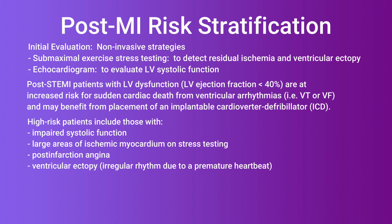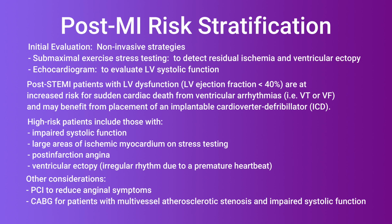High-risk patients include those with impaired systolic function, large areas of ischemic myocardium on stress testing, post-infarction angina, or ventricular ectopy who might benefit from coronary angiography to evaluate for revascularization. PCI can be performed to reduce anginal symptoms, and coronary artery bypass surgery should be considered for patients with multivessel atherosclerotic stenosis and impaired systolic function to reduce symptoms and prolong survival.